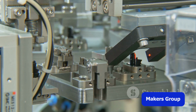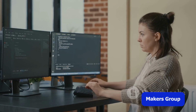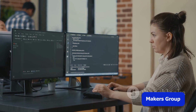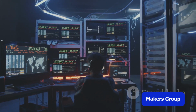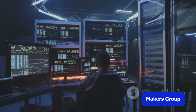In the world of automation, PLC programming reigns supreme. With its unique blend of logical thinking and practical application, it's a skill that opens up a world of possibilities. So, while the world continues to spin in its chaotic dance, remember that somewhere, a PLC programmer is creating order amidst the chaos.